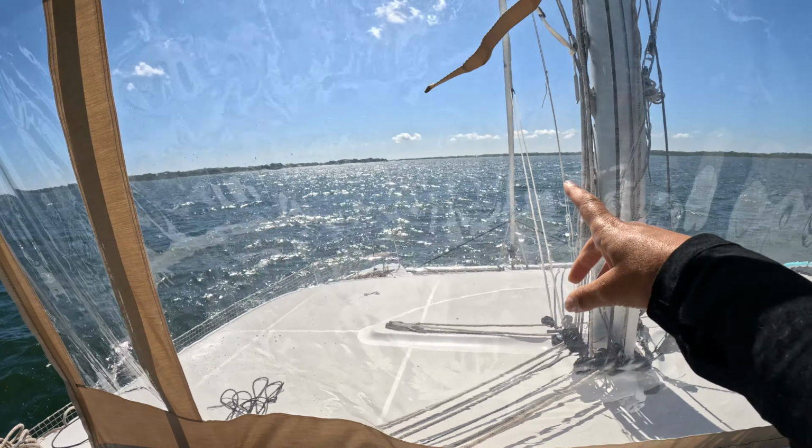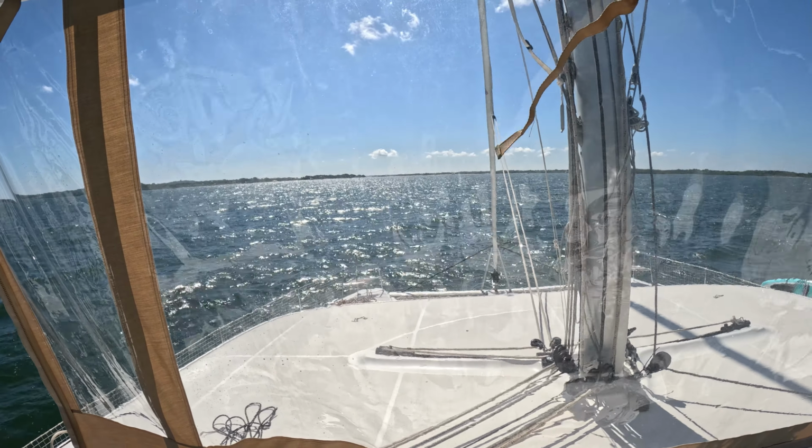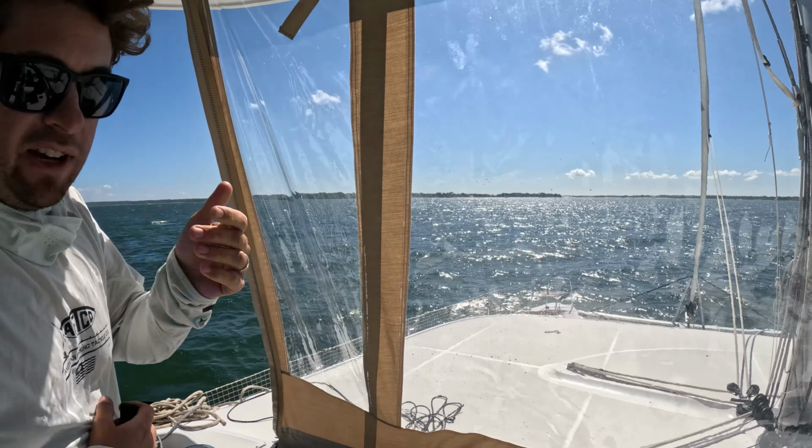That's why you put the jib away? That's why we pulled the jib in. We still have the main out, it's just reefed because we're going to sail on the other side, but we're just trying to be under power or in control, in my opinion.